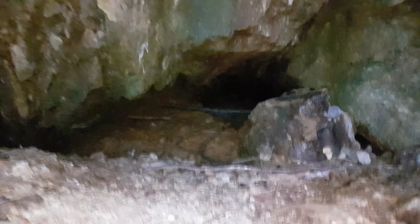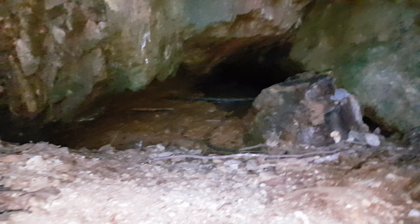So, out here, and we found an adit. It's pretty inaccessible right now. Got all this rock from overhead that's collapsed down. I just wanted to show you this.